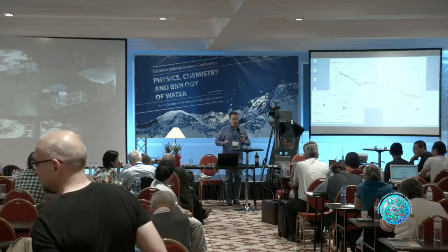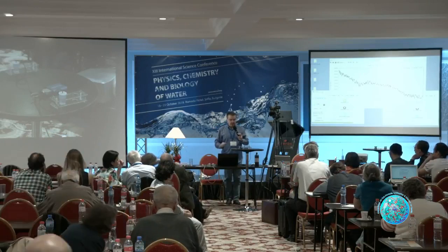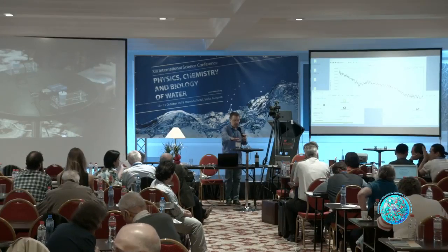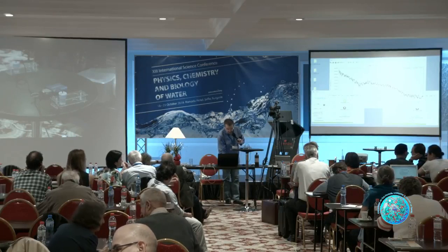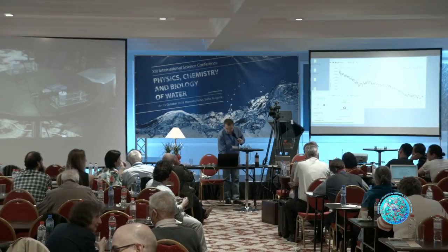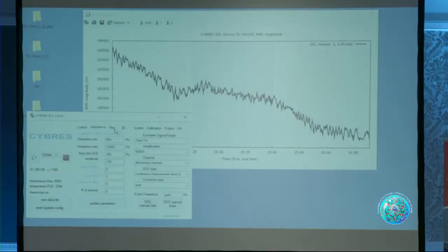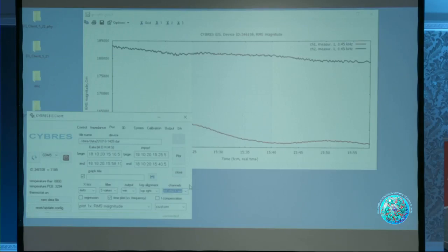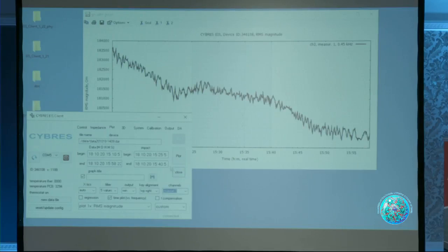Last point, let's say the last experiment we prepared. It's open ended. We started this measurement with this spectrometer with two channels. We're measuring again at a frequency of 450 hertz, in channel one, this red one, and channel two. Now we consider only channel two, and we can apply regression analysis.